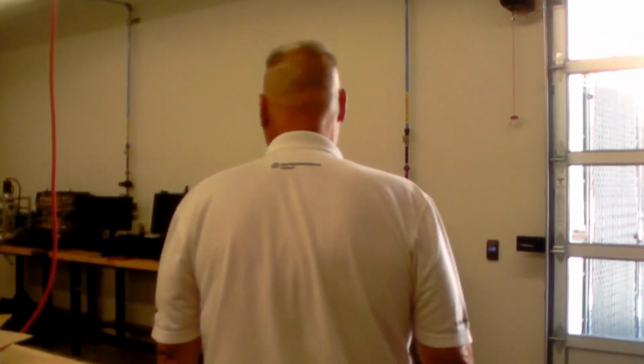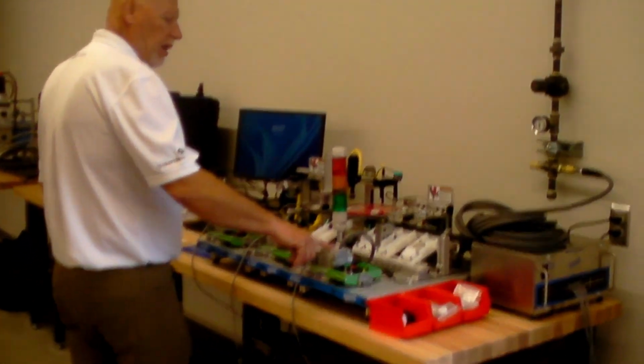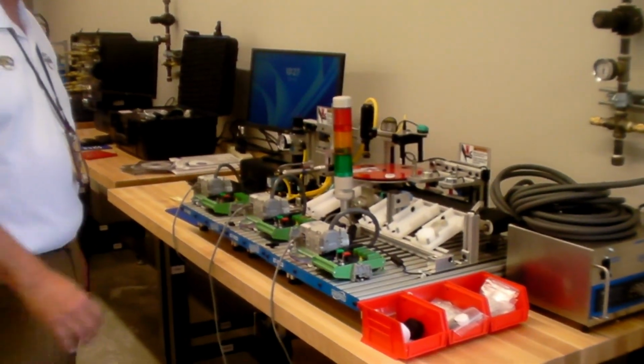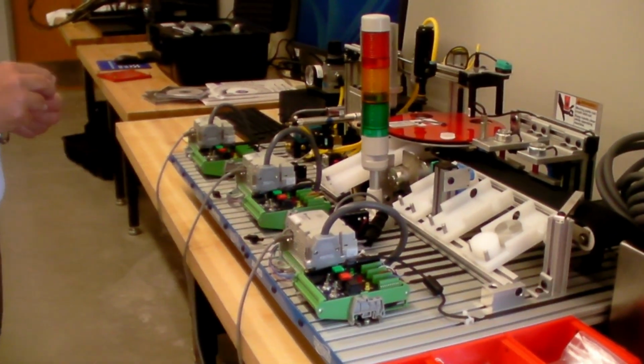Gotcha. But then as you look around here, for example, the Allen Bradley controls, that's exactly the same controls that are used in local industry. On this particular simulator, the students will program, they'll learn how to maintain, they'll learn how to troubleshoot, but they'll drop these pucks into this tube.